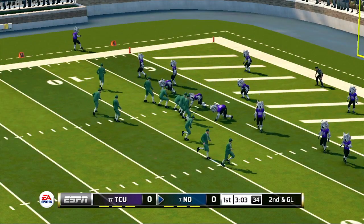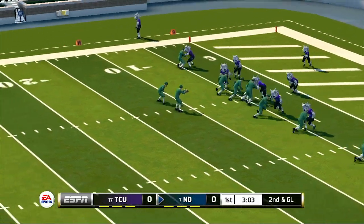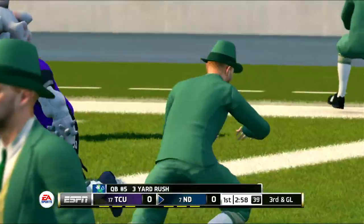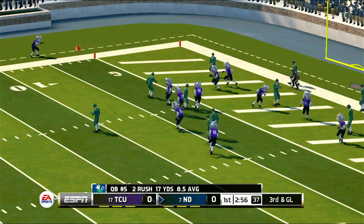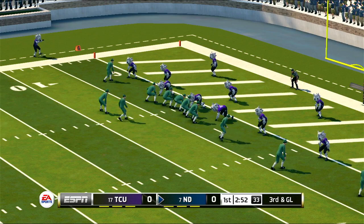All day, every day, any day. Watch 36, 36 to Mike. And they make the stop at the 2-yard line. And he gains around 3 on that keeper. He was playing the run all the way and was able to stop him quickly. Good job by that senior safety.